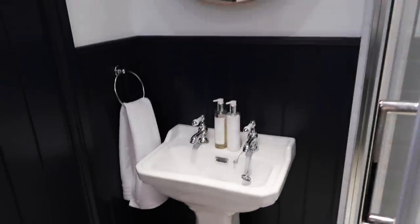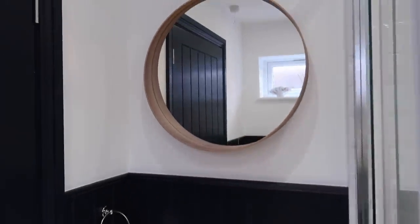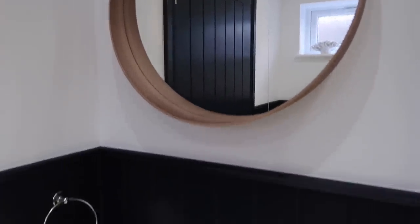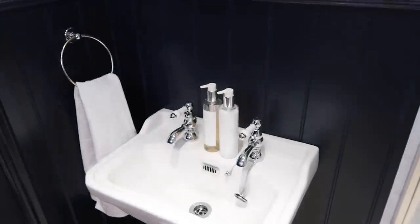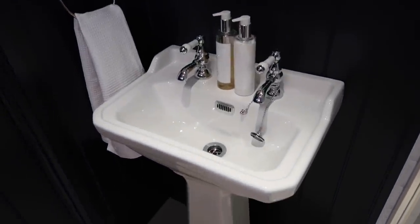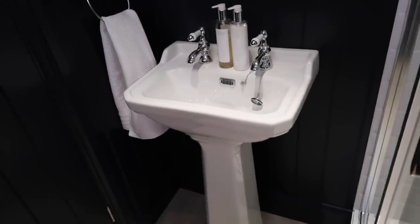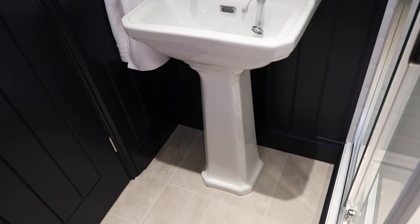It sits so nicely against the navy. And we've put a big round mirror up here as well, and that is from IKEA. The sink and the shower were from Victorian Plumbing. I love this sink so much. It's quite a different style to everything else we've got in the rest of the house, so I'm really, really pleased with it.